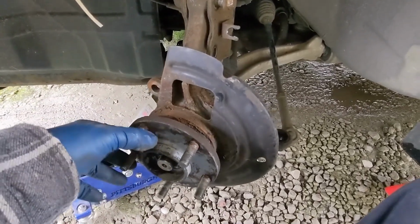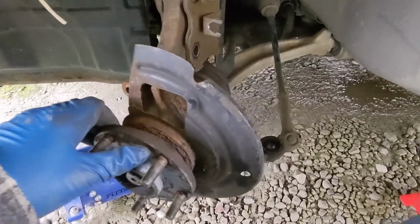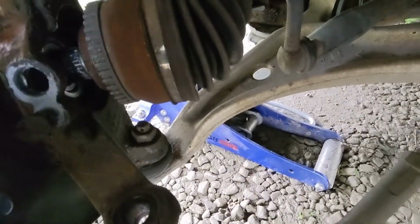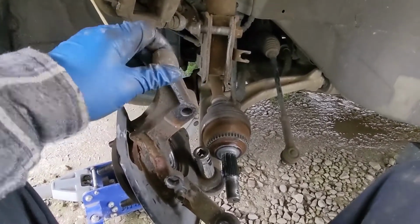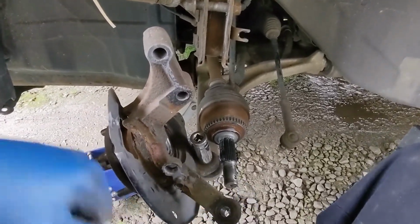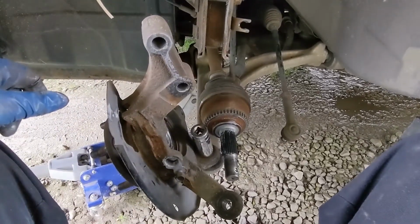Either option you want to do is fine, but just want to let you know that you cannot fit a socket in this tight space that's located right down here where the ball joint's at currently with the CV axle in it. It'll have to be removed in order to access it, just so you know. As you can see, by getting this out of the way, fit your socket on here and your axle's out of the way, which is perfect if you want to use a socket like I am.